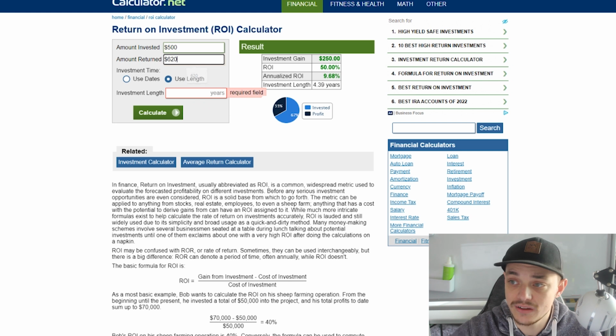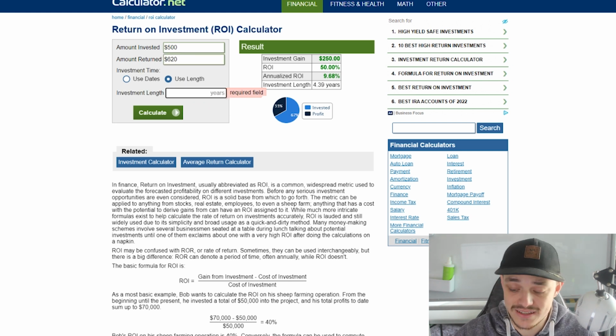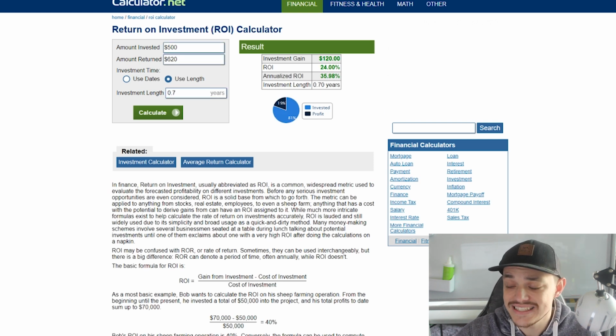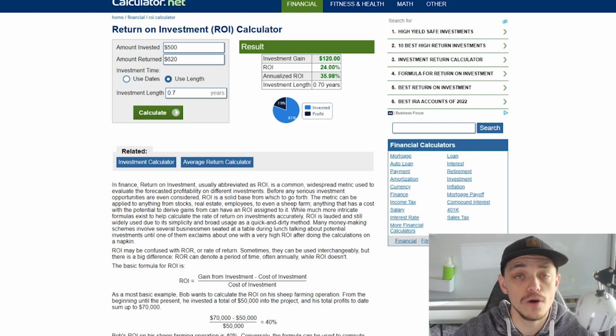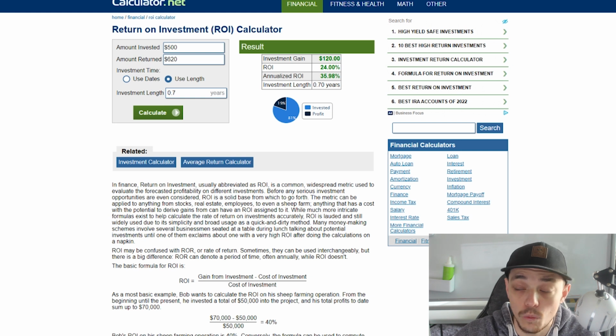So if you sold it on Bricklink and you got about 620 bucks, and it's been retired for about 8 months now, so let's just go with about 0.7 years. We can see that you would have a profit gain of around 120 bucks, and your return on investment would be about 24% for about 8 months after retirement. So not the best, but I have seen a lot worse.